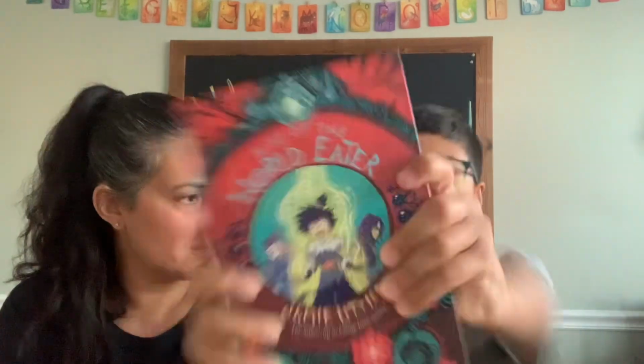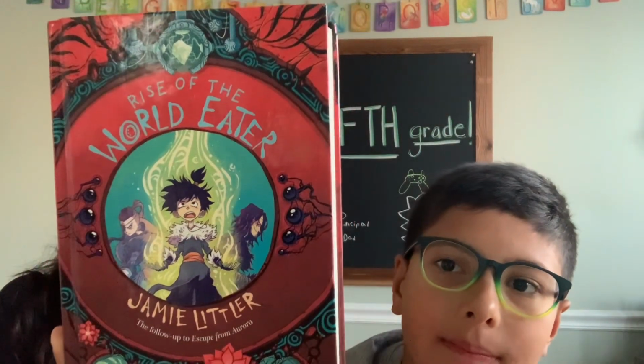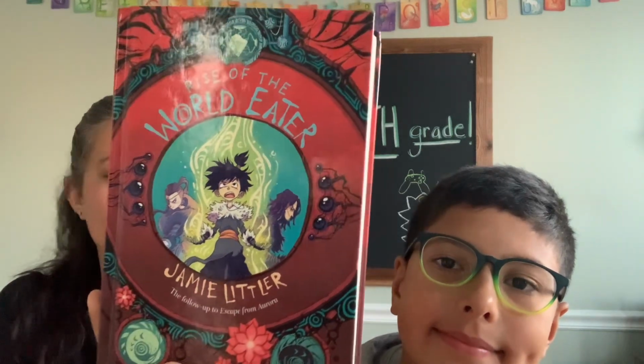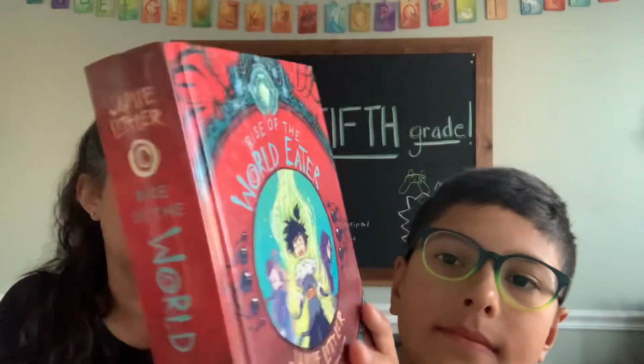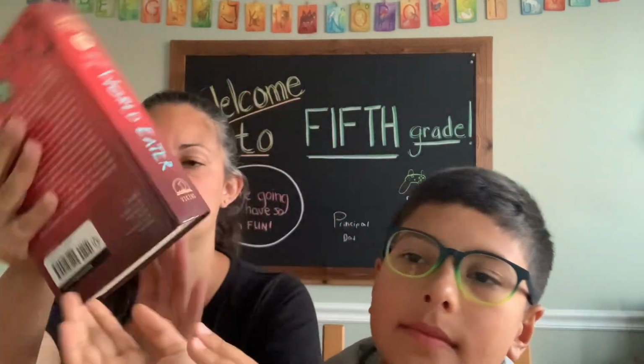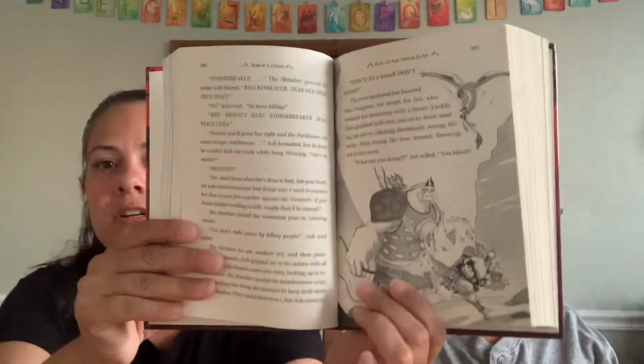Rise of the World Eater, by Jamie Littler, and they can't see the book. So we picked this one up, I think from Book Outlet, because we have the other ones in the series and we didn't have this one. And this does have illustrations in it too that are also done by Jamie Littler.